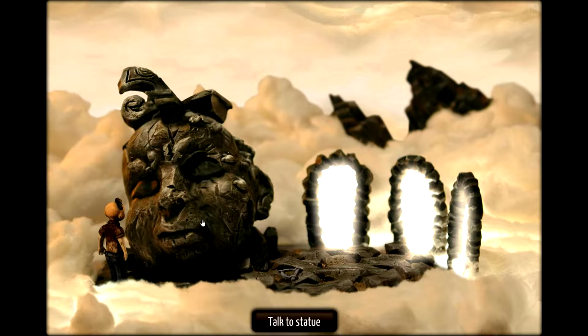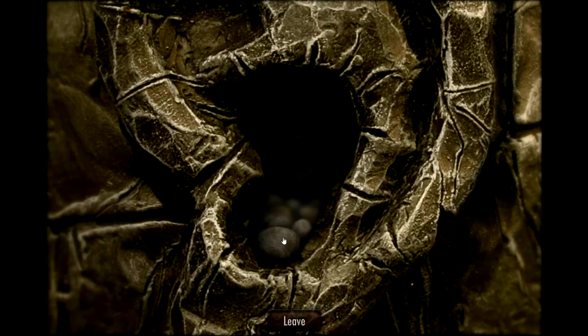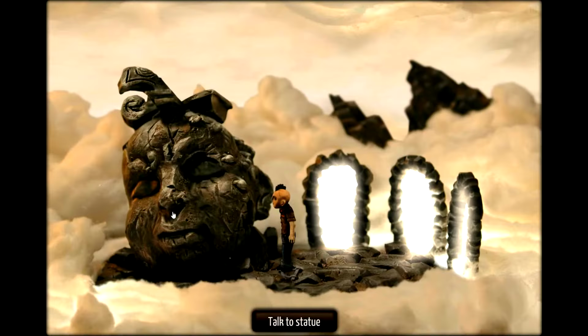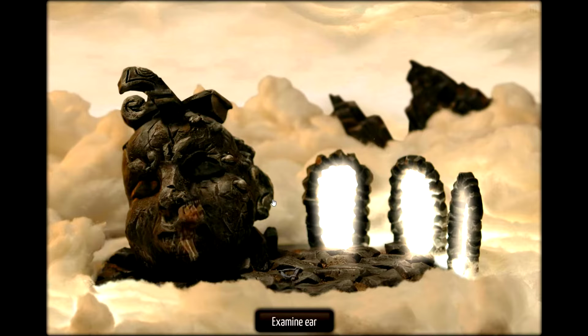Maybe it's just me that thought that looked a little baby-like. Okay, let's see. Can we do something here? Examine ear. A bunch of rocks seem to be blocking the ear canal. Okay, there we go. That feels better. What did you do? I removed some rocks from your ear canal. Sorry, what's that? Your ear canal was clogged. I can hardly hear you, but whatever you did before seems to have made it better. Keep at it. Okay.